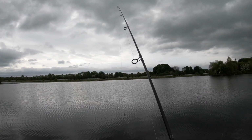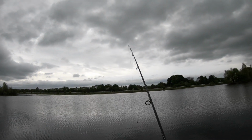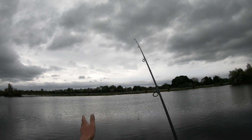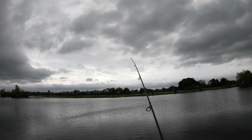And I fished this swim before, so I had a rough idea of where there were clear areas, but I still needed to find them because it's been about a year since I've fished it. And I knew there was an area roughly out this way, so I had a few casts and I'll show you what I found.